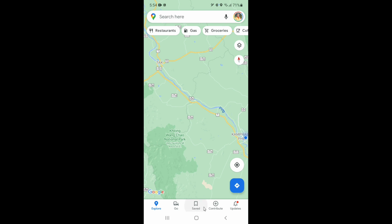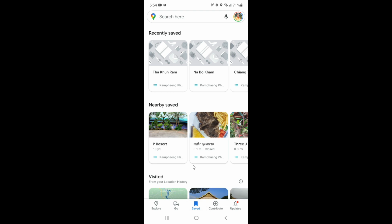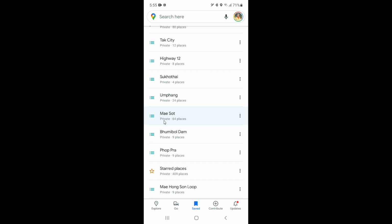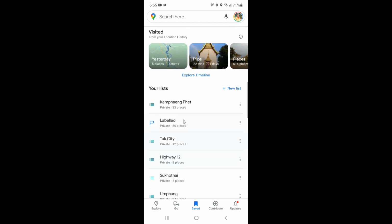If you go down here to the bottom, you can see a button called Saved. Click on that, scroll down, and then you can see all of your lists. I guess mine are set to private. I didn't do that on purpose. I think by default, they're all just private. So I have all of my own places marked on all these different maps. You create them yourself. So I have a Tak City list, places I wanted to visit there, a Highway 12 list, a Sukhothai list, Umphang, and then quite a large one for Mae Sot. Yeah, 64 places, on and on. And I created a list for Gampeng Phet, and I currently have 33 places on it.